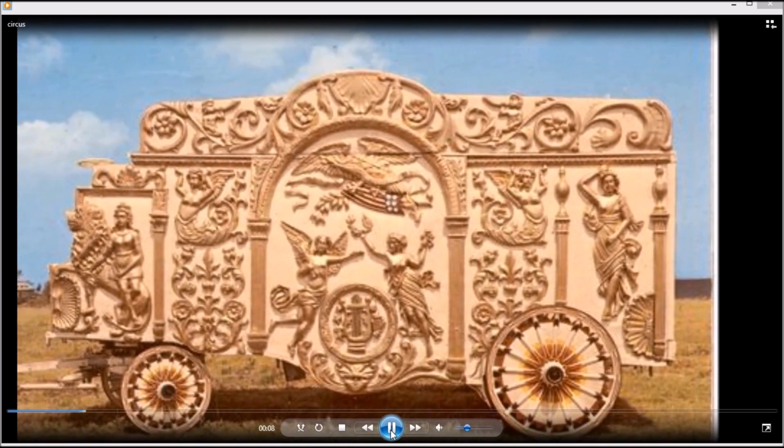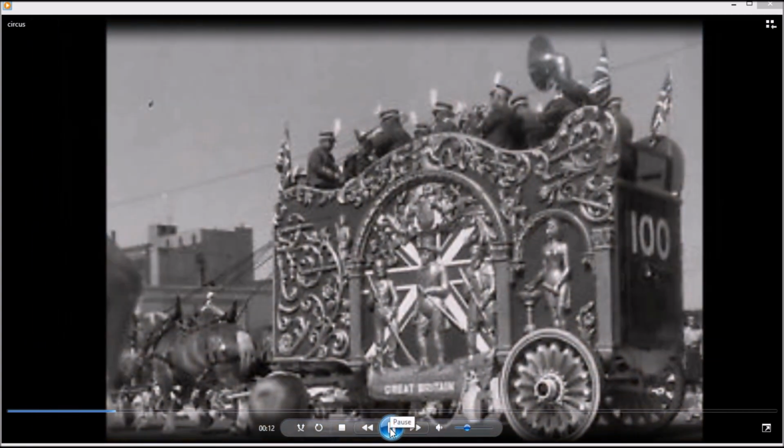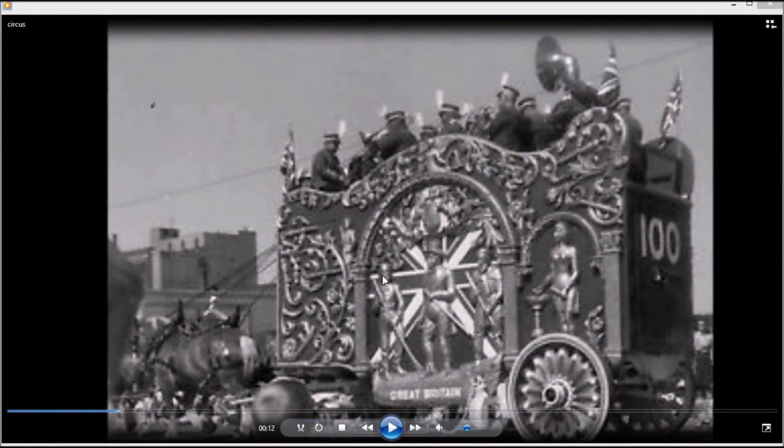Look at this thing here. I think this may well be the Columbia bandwagon, I'm not sure, with the eagle here. This here, they turn into the American flag, but it's a sheaf of wheat, got angels, lions, all that sort of thing. This humongous thing here, this English Union Jack would have been put in afterwards. Again, the huge height of them.